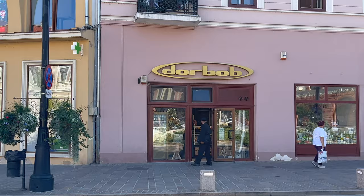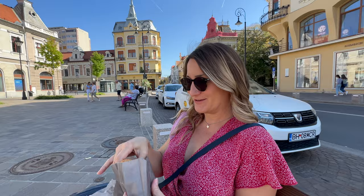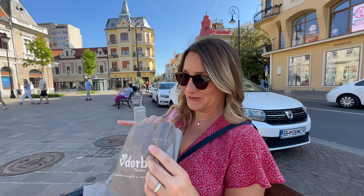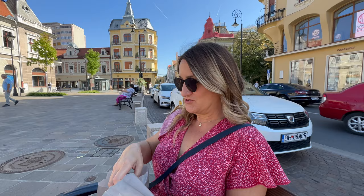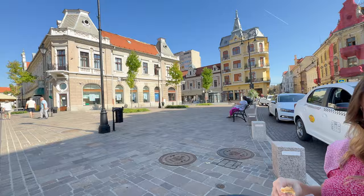We always like to, like Rory said, go and see where all the locals are lined up, because that's usually where the good stuff is. Look at this croissant. It's as big as my head, filled with some kind of vanilla cream. Delicious dessert and lunch. So definitely when you travel on a budget, pastries are the way to go at the local shop. Double fisting.